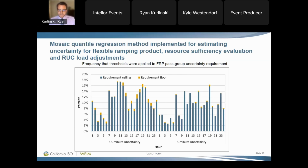Similarly, the ceiling is based on the top 1% of outlier uncertainty results in the previous 6 months. So one would expect that, on average, the ceiling threshold would be applied about 1% of intervals. What we're seeing here for the 15-minute market overall is that the thresholds were applied during 10% of intervals. In the 5-minute market, the overall thresholds were applied during 9% of intervals.